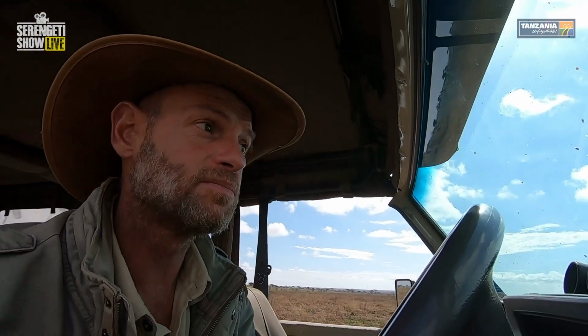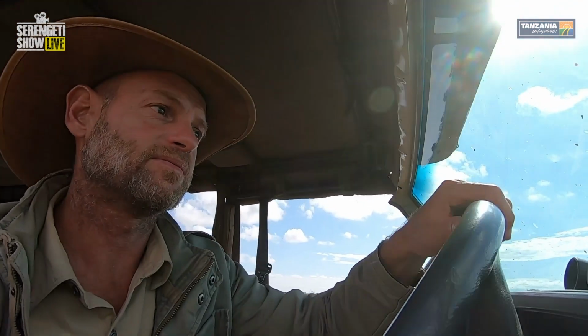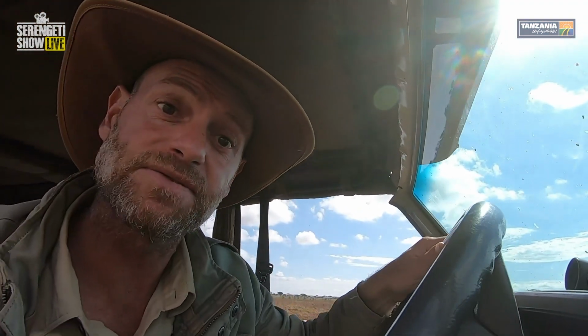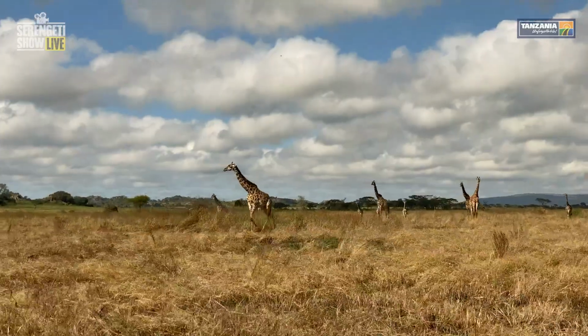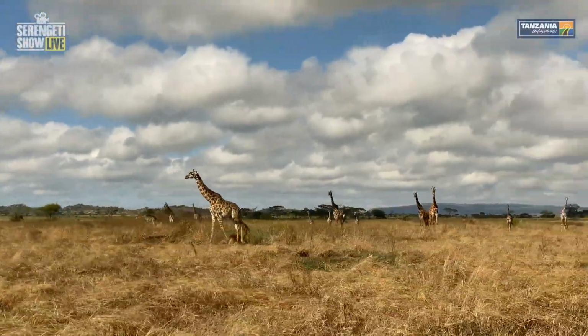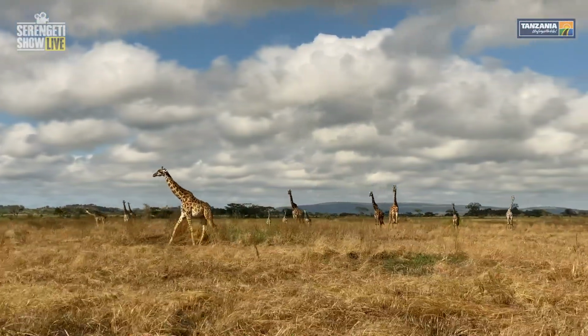Just arrived at Moru Kopjes, and very nice journey of giraffe ahead. Good to see so many little ones. And, peaceful morning out here, no one else.